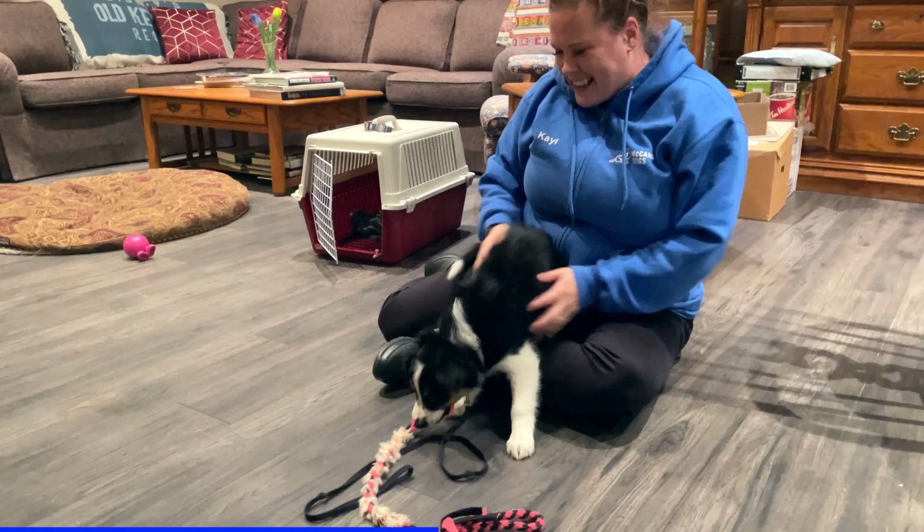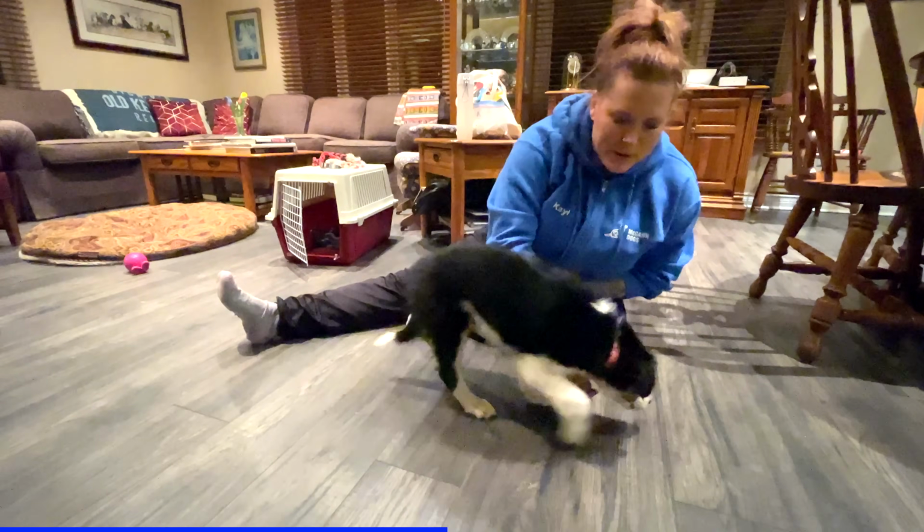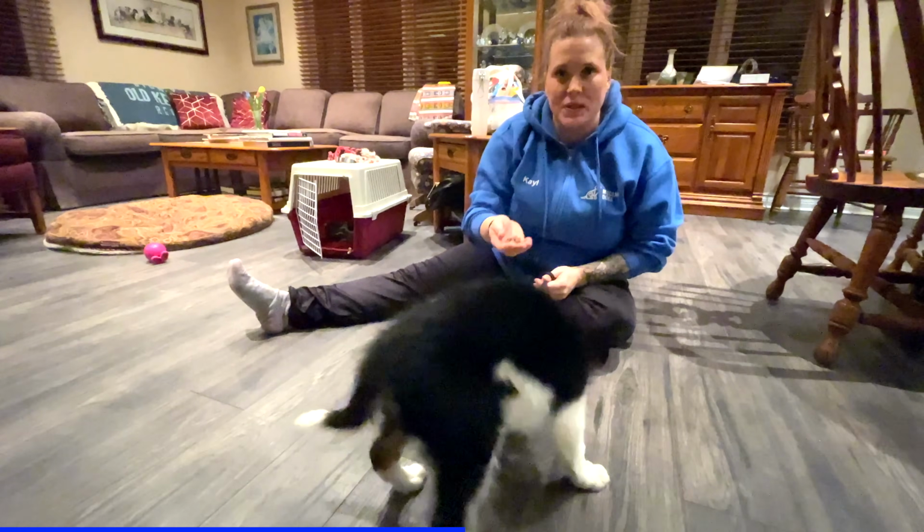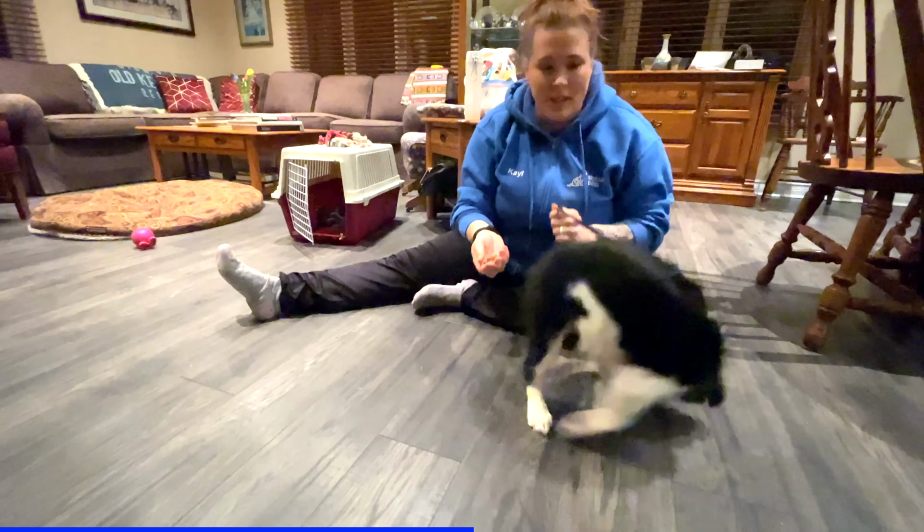Good girl! So she was starting to lose interest a little bit in the toy. It was starting to get a little bit less intense. So I'm actually gonna switch to some food. She hasn't had any dinner yet. She's really sniffing around.